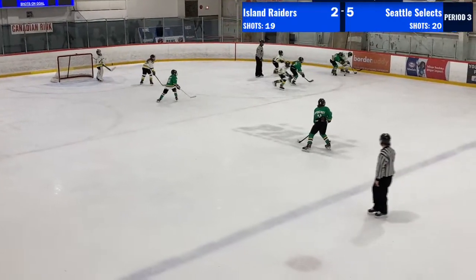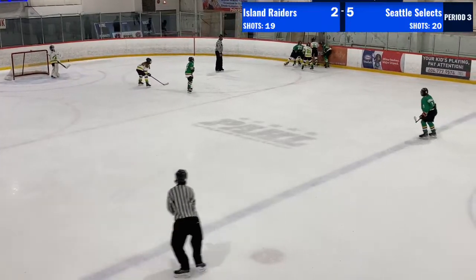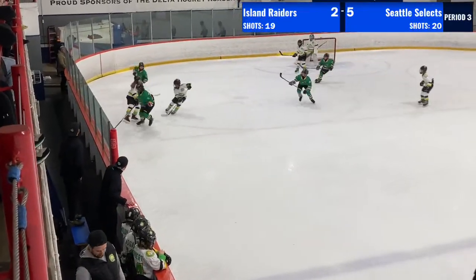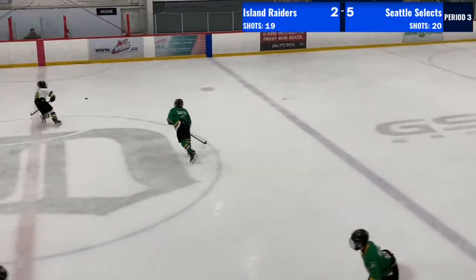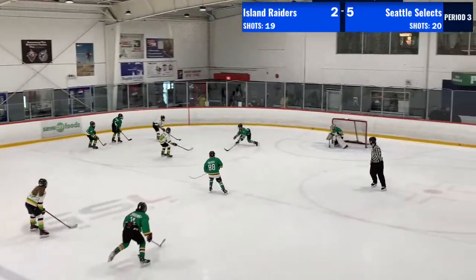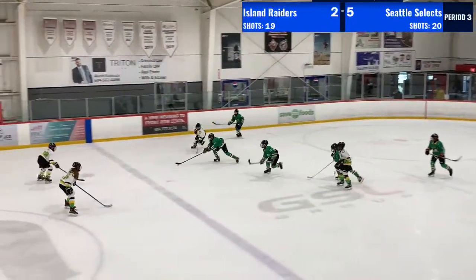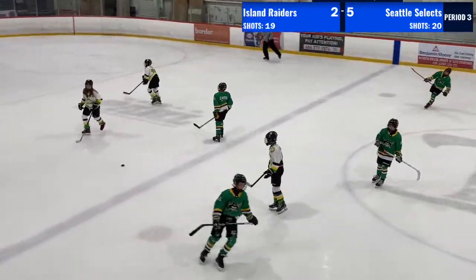Raiders are going to close this one out on the power play. Let's see if they can get a goal for pride here. There's that weird bounce again. Gosh, those Zamboni doors are garbage. That's three times this game the puck on a hard around has come into the slot. And now Seattle puts a diving interception there by 66. Stops what would be a sure shot. And that'll be it.